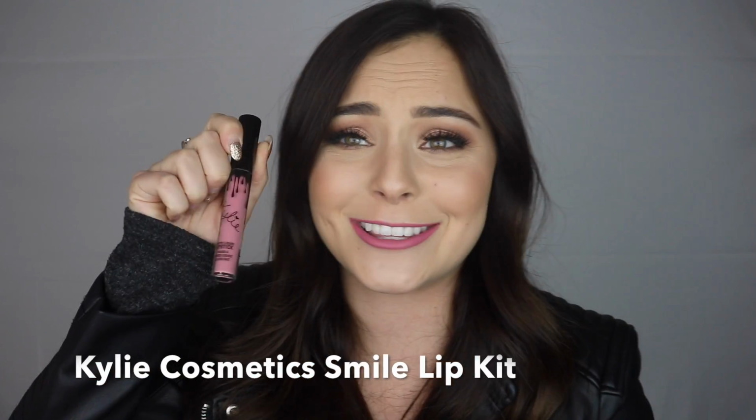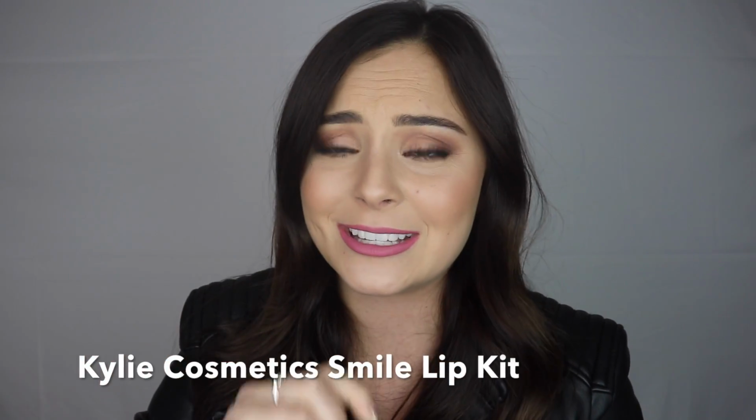I feel like I also got a ton of new lip products recently too, but this one has got to be my favorite so far, even though I've only worn it a couple times. It's the Kylie Cosmetics Matte Liquid Lipstick in the shade Smile. This is a limited edition, but the reason why it's my favorite is that all of the proceeds went to a nonprofit organization to help children with cleft lip and palates.